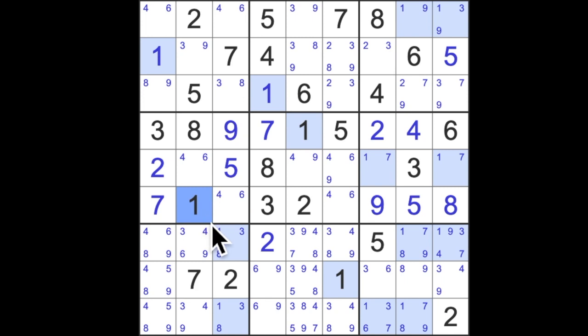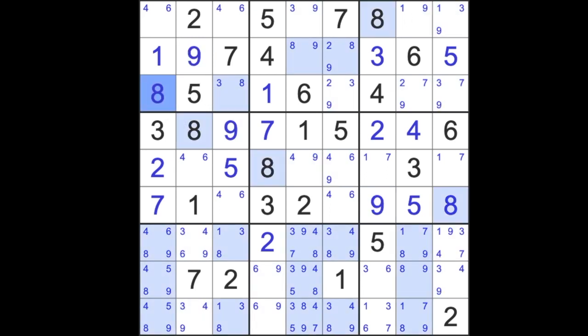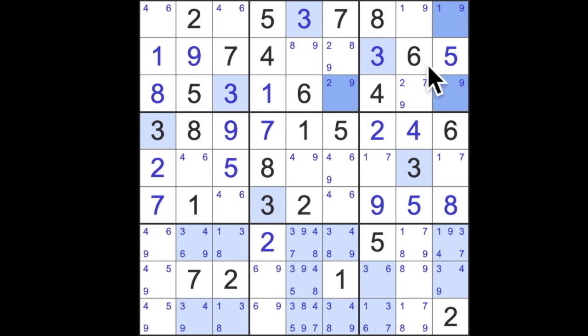Okay, let's have a review and see if things have changed enough. This two here means that this must be a three. So we will get rid of all of those threes. In fact, we'll place a nine there now, which gives me an eight here. Get rid of all of those eights down there. Place a three there and a three up there. And get rid of all of these candidate threes.